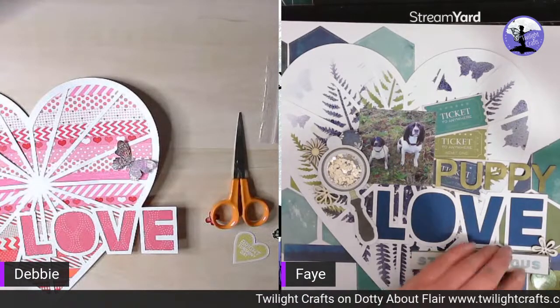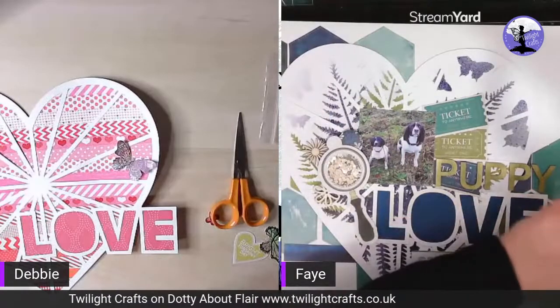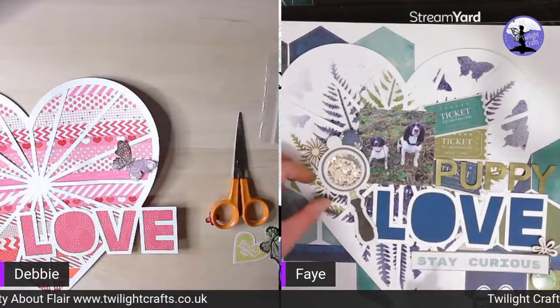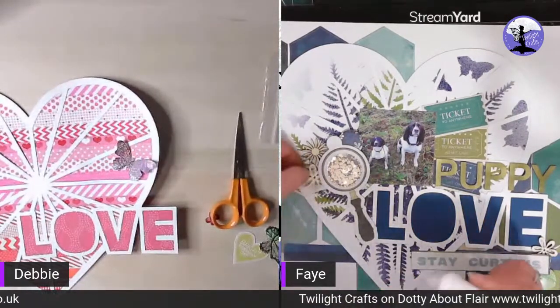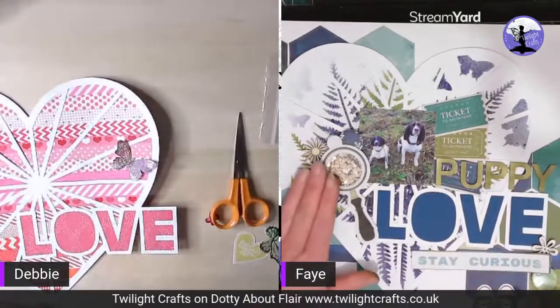I'm not far off finished, I promise. I'm starting to faff now. But I like these little wooden flowers here. Not stuck them down very well. A few little bits.